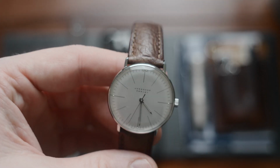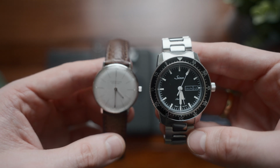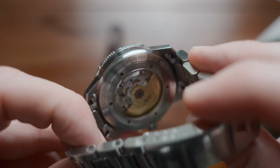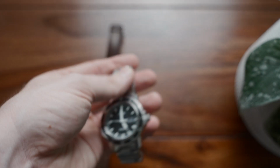I like my Apple Watch for its functionality, but it also gets annoying and I hate how it looks, and while I do love my Sinn 104, it's just not as nice to carry as the Junghans. Even though the Sinn is by no means a big or heavy watch, and it certainly still has a place in my rotation, the Maxbill, however, is just right.